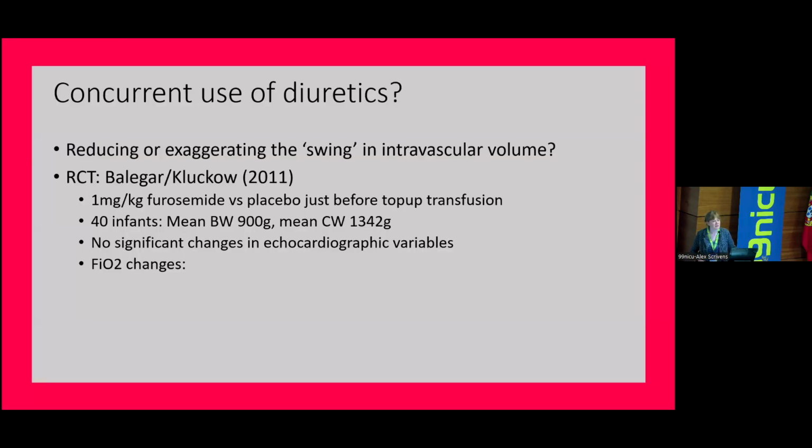Cool. So concurrent use of diuretics, why or why not? And we've not got much evidence. If we're from the diuretic giving population, then our argument is that we're often giving these babies large volumes of fluid, we're giving them fluid shifts within their body, and so we want to try and mitigate that. A counter argument may actually be that the diuretics take so long to work that you're actually exaggerating that fluid shift by giving them diuretics.